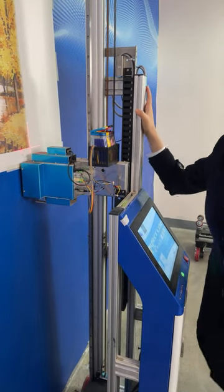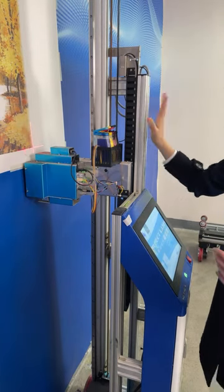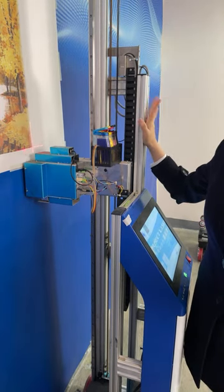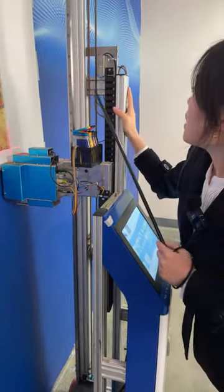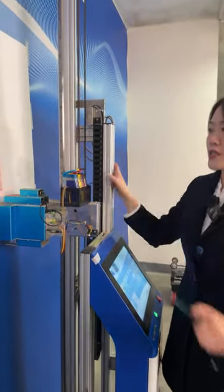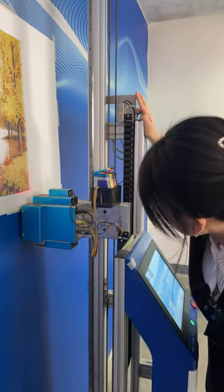So it's really strong and firm, so it will not easily erode. This kind of metal material is easy to erode or wear, so it's really important to have good quality materials. And you can see the height of this machine is actually 2.65 meters.